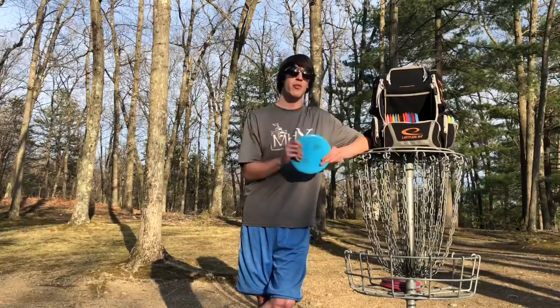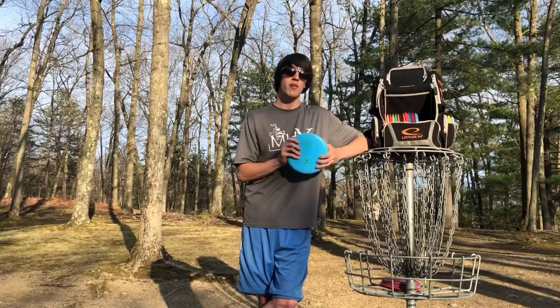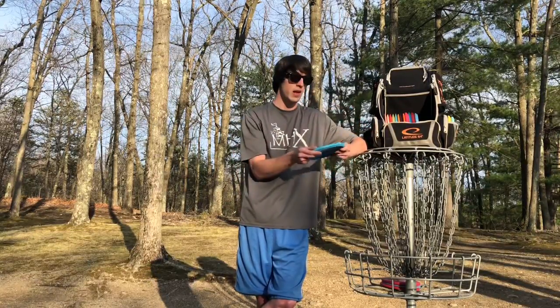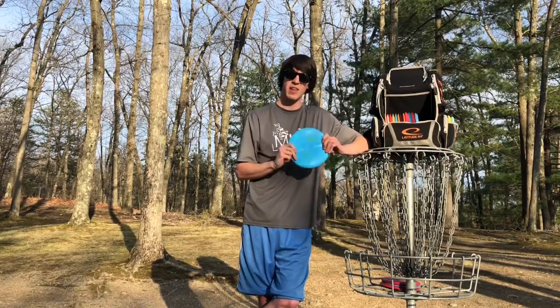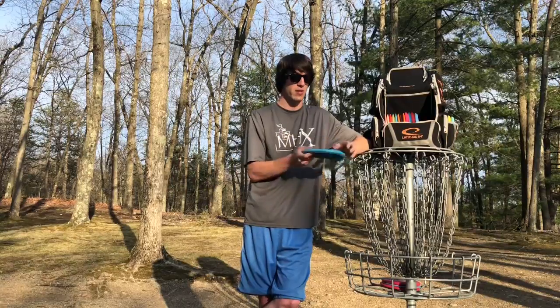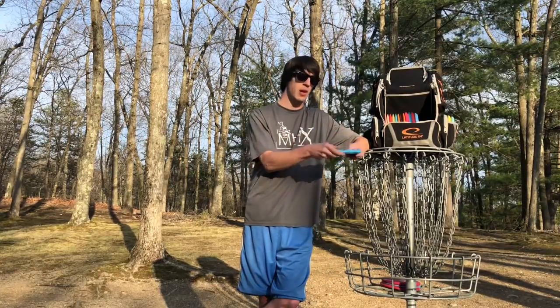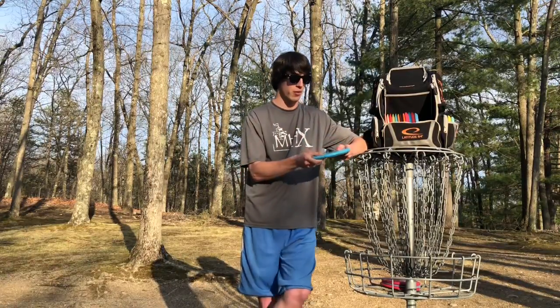But the S-Line P3X is like one of my most trusty throwing putters. I really like it. It's great for headwinds, it's great off the tee, very predictable. It'll hold straight, it'll fade pretty hard at the end. Anything you need a big hyzer. I've really been liking the S-Line P3X. It's a solid disc. It's super flat, it's got a great feel in my hand, it's got a small bead. It's really one of my favorite discs in my bag right now, the S-Line P3X.